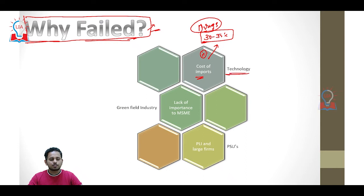Second one is the technology. For example, China has cutting edge technology when it comes to the manufacturing of drugs, because of which it can manufacture drugs in a lesser time and also lesser cost. Cost and time would be lesser, because of which the drugs manufactured in China become more competitive when compared to those manufactured in India.